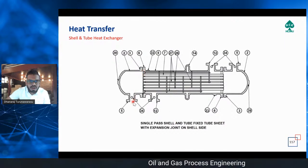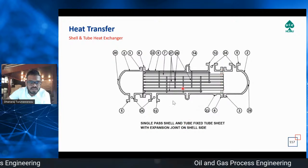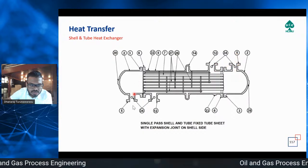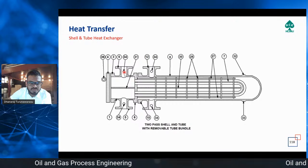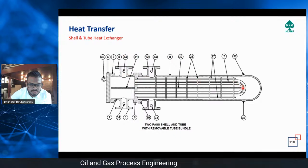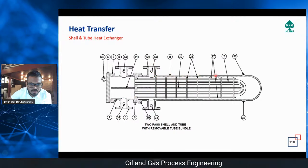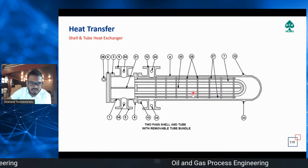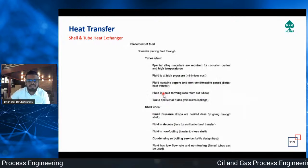This is a single pass shell and tube configuration, whereby, if you can see here, it's a single pass, one direction, and your tube also is one direction, right? If you look at this one, we have two passes of shell and tube, two passes. This is your tube section, right? So it goes here, and your shell will go this way through across the baffle. It will move. So the baffle actually acts to promote heat transfer, in order to promote turbulence. When you have turbulence, that will promote a transfer of heat across the tube and also the shell side.